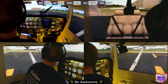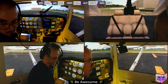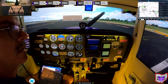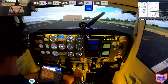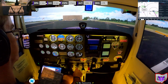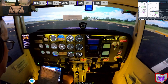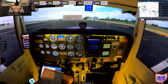Okay. Clear prop. Let's make sure that we are clear on the left. Looks good. Clear front. Clear right. Clear behind us. Alright. Brakes, mixture, and mags are going to go to start. Right away I'm looking for oil pressure and RPM. If I don't have either one of those, then we'll need to shut down and find out what's going on. Clear. And we do have engine rotation and oil pressure is in the green, so everything is good to go. Let's go ahead and get our taxi light on so that we can be seen here. And that completes our startup checklist.